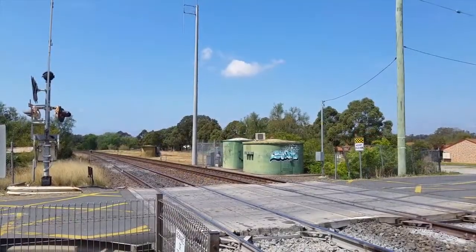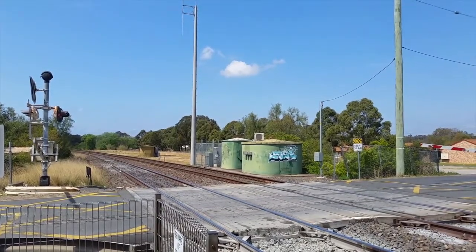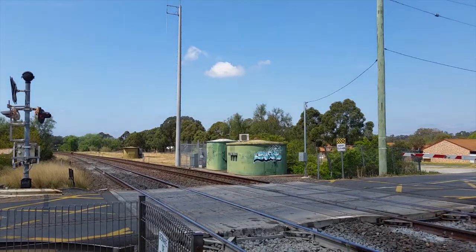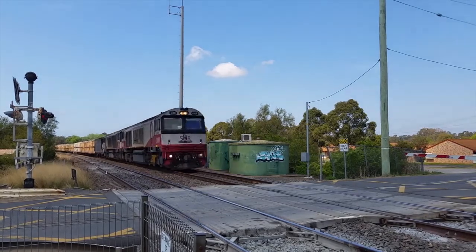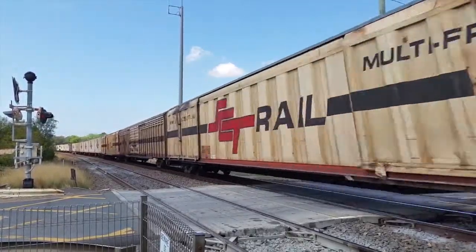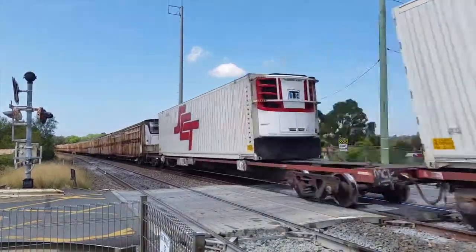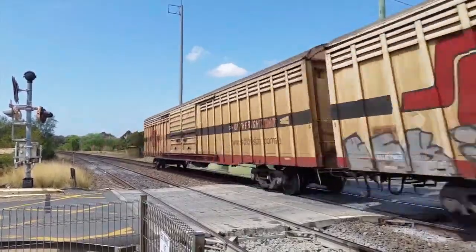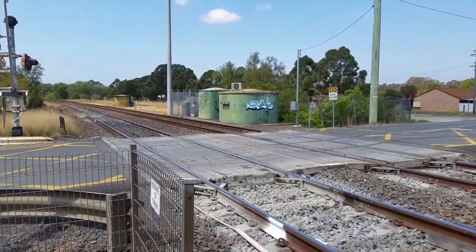So, yeah. I presume we have SCT's 3BM9 about to pass through platform number 1 here at Douglas Park. Yes, it is. CSR 009 and CSR 004. Wow, look at that, that was amazing.